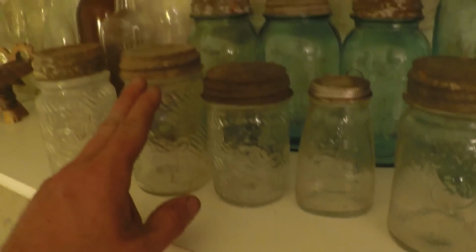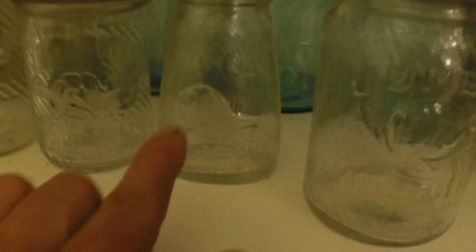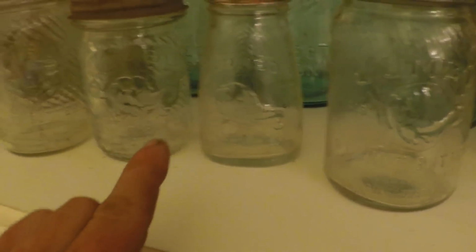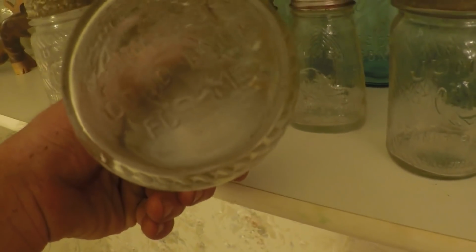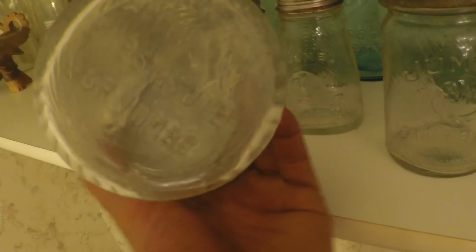Alright, here's my jumbo peanut butter jars, and these have old mason jar lids on them from the dump. And this smaller one is the only one of these I've ever found. It's a smaller size one. And this is a smaller size than these big ones, but this is the one I just found, and it is different. There's nothing on the bottom. And you can see these other ones say stuff like jumbo, good enough for me, and accept no substitute for jumbo.